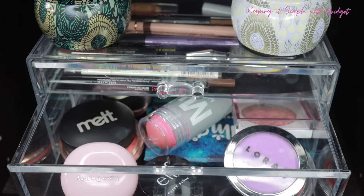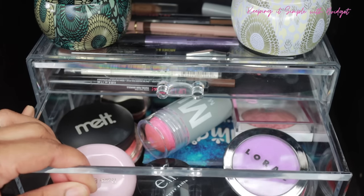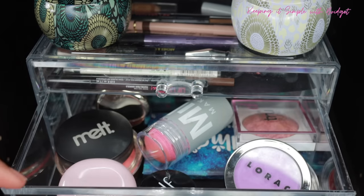All right, so next up are blushes. Now, I just recently kinda wanna be a blush person up until recently. So I have these and I have some more in some little containers at the bottom. I'll show them to you in a second. But I'm going to pick a blush from this little section, and I already know what I want.